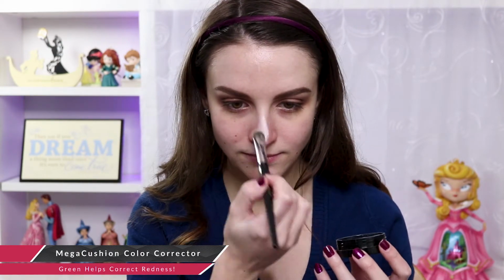The application with something like this is extremely easy. You can use the cushion that it comes with like I did when I applied it, or you can use your beauty sponge, or you can use a brush as well and just dip it right into the product.